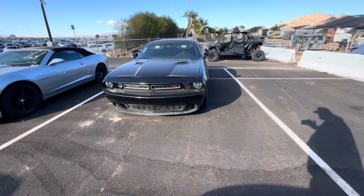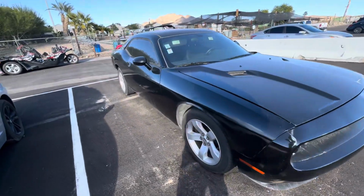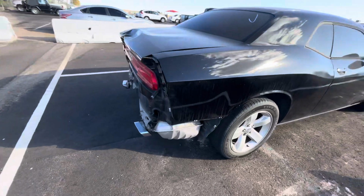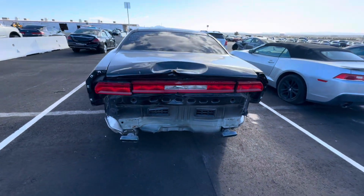This is probably a 12 or a 13, but it is an RT. So if it is an RT, it's a real RT. That means it has to have a Hemi. Now, oh, no. Oh, that sucks.